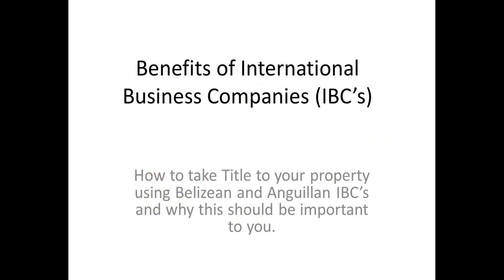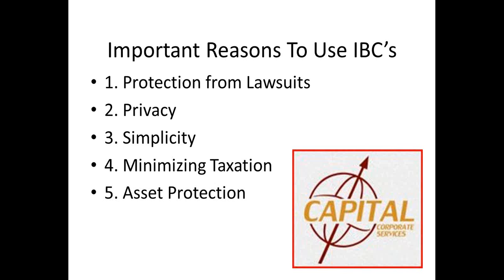Let's move on to owning property in an IBC. This is something that very few real estate agents in Belize know about. We just started using IBCs to hold property here a few years ago, and the benefits are huge. No one should ever buy a property here and not take title using an IBC.